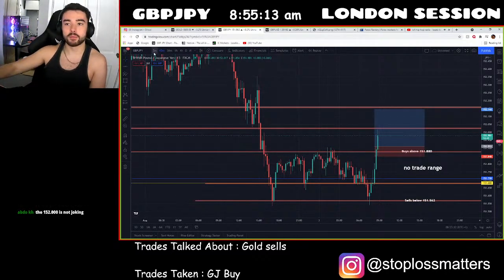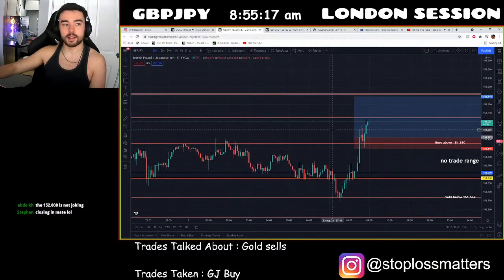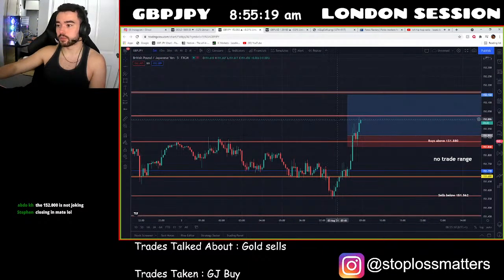And now my 5 minute is below that kind of zone here, so look here. I think we should be good. My stop loss to break even here. We're reaching 7 pips. Yeah, I might take some now.